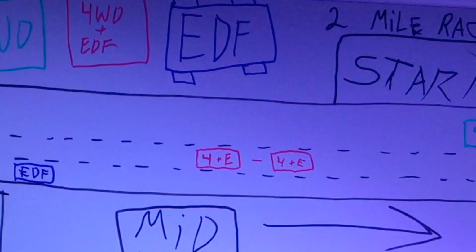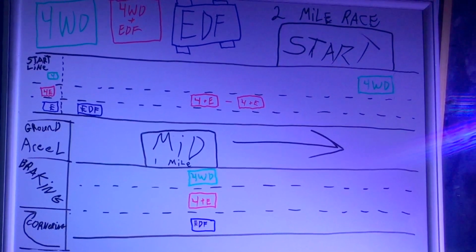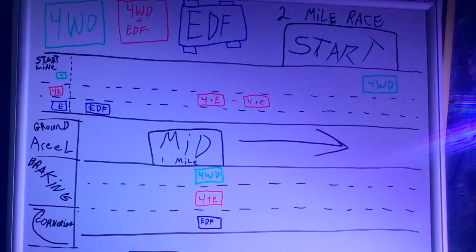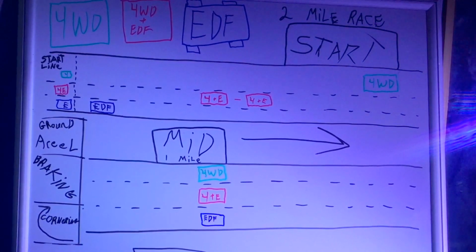Now at the middle part of the race, certain factors begin to equal out, and I believe, you guys can comment, I believe all three cars would begin to be about even at the mile marker.